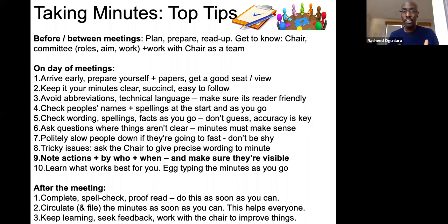I quite like to sit next to the chair when I'm minute taking, just in case there are things they're saying. What are your thoughts on this, Angelica? Do you do the same? Yeah, it's always good to sit close to the chair, because sometimes I don't get what it's about, and the chair helps me in wording it. That's absolutely brilliant, and we're going to come on to that exact point.